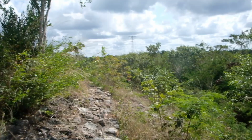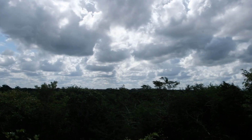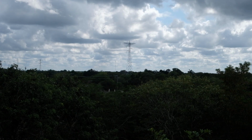And this peninsula, the Yucatan Peninsula, is just so flat that you really see it here. You really see it up here. Look at that, absolutely not a single hill for as long as the eye can see. Look at that, out this way. There is not a hill at all.